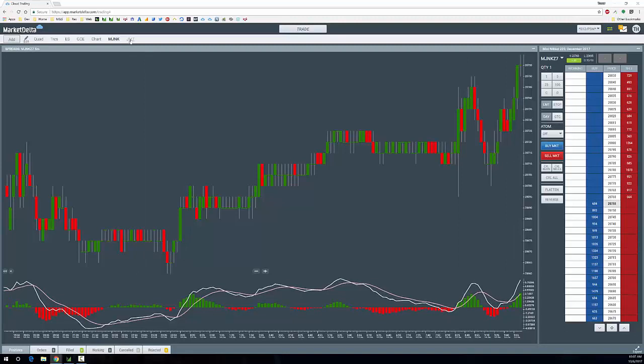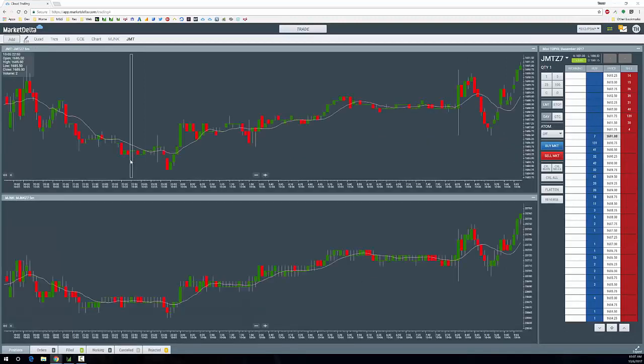And then I have another page set up for the JMT, which is the mini TOPIX. So here I have the JMT up top, and then I have the Mini-Nikkei down below. You can see, and I've done this to show you, they obviously correlate a lot. You can almost think of the Nikkei as a smaller subset: 225 stocks down here for the Mini-Nikkei, and the JMT is about 1,500. So it's a broader swath of the Japanese market, but they are going to be highly correlated, and that might be a way you look at trading them, or at least comparing them, by looking at them together.